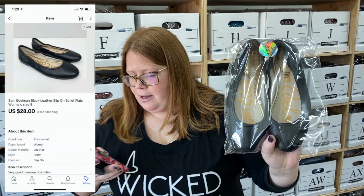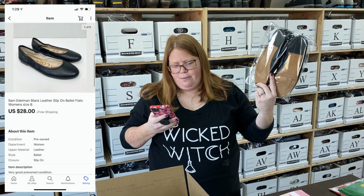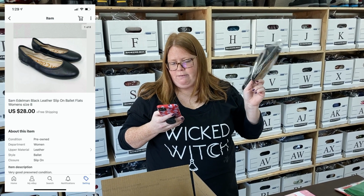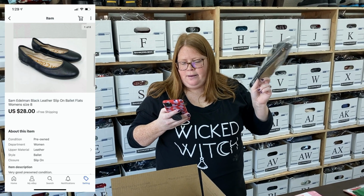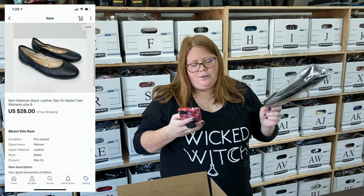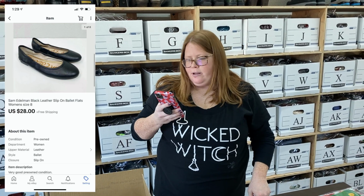Alright, these are some Sam Edelman just black flats. They were in really good shape. I don't always pick up this brand, but they looked almost new, so I did. They were only $5. I could tell they were under a pound, so they're first class shipping. They ended up selling for $28 free ship, and that was an offer I sent to a watcher. I had them listed at $35 free ship.